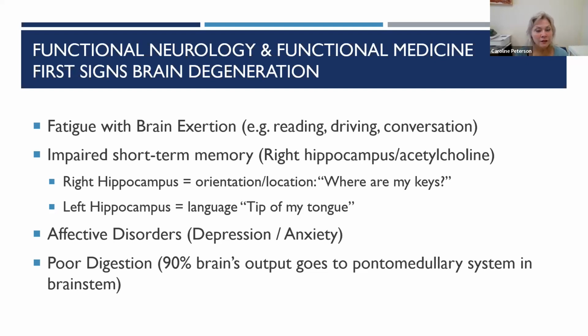And then you start seeing affective disorders. So you start seeing, man, I kind of just feel blue. Oh man, that makes me more nervous than it used to. So, I mean, who doesn't have an affective disorder nowadays? Everybody's depressed, everybody's anxious. These are all signs of brain down functioning. It's something that we've come to accept as normal, as natural, as just a part of who we are.